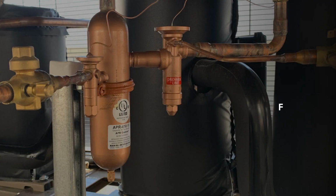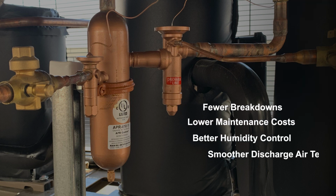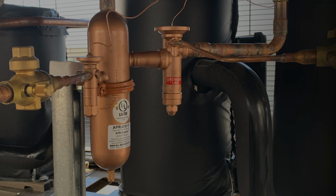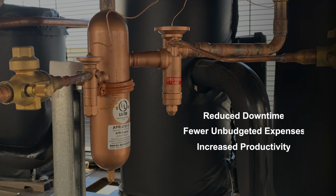Imagine the benefits: fewer breakdowns, lower maintenance cost, better humidity control, smoother discharge air temperature, and most importantly, happy customers. For facilities managers and building owners, it means reduced downtime, fewer unbudgeted expenses, and increased productivity. In the world of HVAC, preventing problems rather than just fixing them leads to happy customers and can ensure long-time service customers. With the APR Control, you have the power to make that happen.